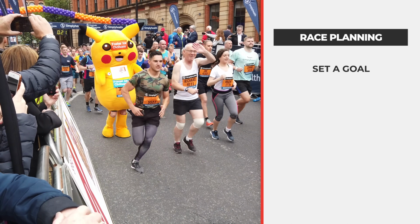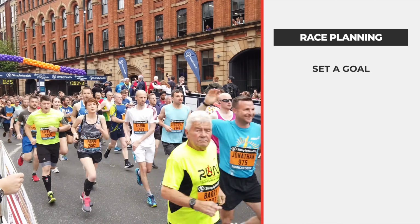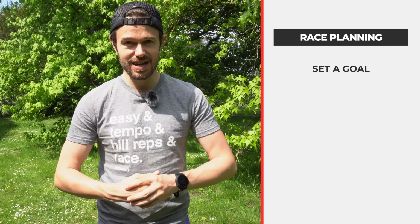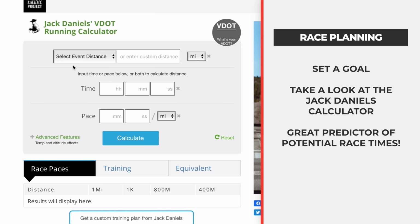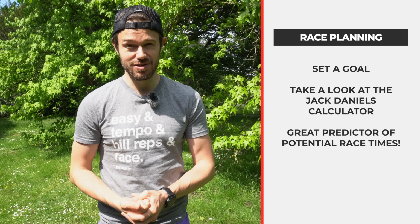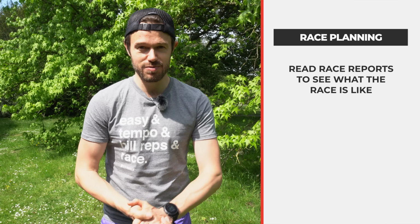And also you need to be thinking about what your goal is for the day. A lot of people might be building up to a 10k, or you might have done some marathons and you're coming down in distance to run the 10k. So as always, I'll put the Jack Daniels calculator down below in the notes, and have a look in there. Type in some of your previous race results and it will give you an indication of what you can do in the 10k.